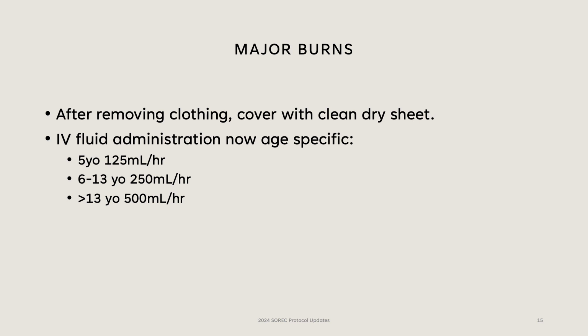5-year-olds should be given crystalloid fluids at 125 milliliters per hour. 6 to 13-year-olds should be given 250 milliliters per hour. Patients older than 13 should be given 500 milliliters per hour. The protocol has also deleted first-degree burns, etc., and instead now reflects modern thickness-based terms for burns.